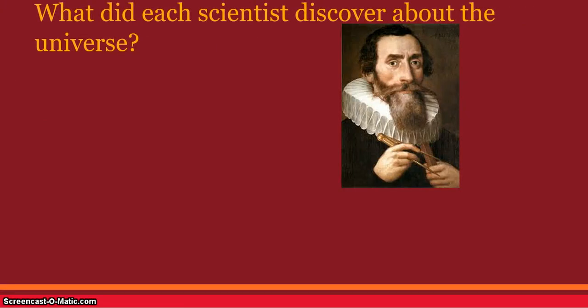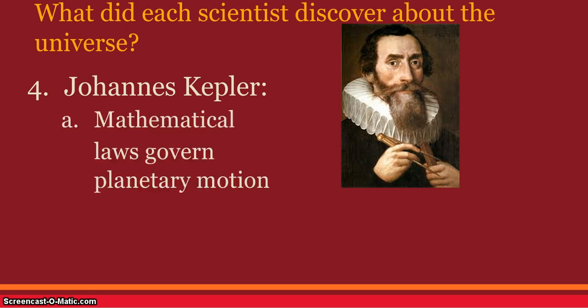Another scientist that we can talk a little bit about is Mr. Kepler. Now, Kepler was a mathematician by a lot of ways, but we could also call him a scientist. And he studied and observed how mathematical laws govern planetary motion. And by govern, we mean how they dictate, how they set up, how they are the rules by which the planets follow.